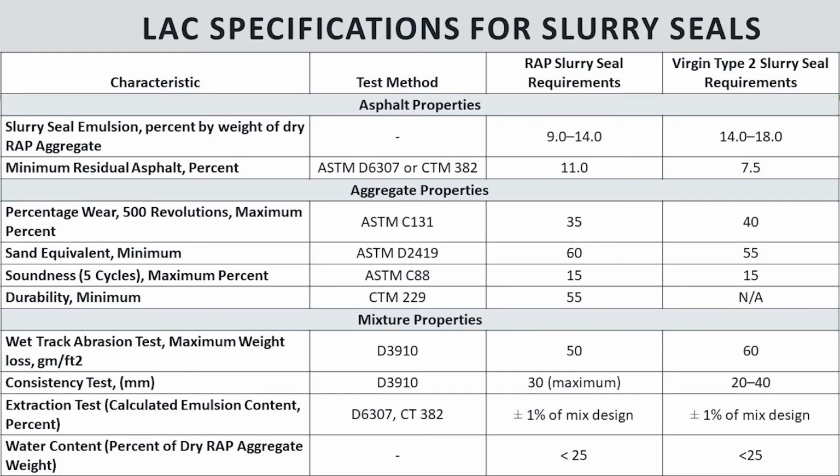This is a comparison of the specifications. If you look at the two far columns, the wrap slurry seal requirements and the virgin type 2 slurry seal requirements, and you can look at where there are differences. One is in the amount of emulsion. The next is the amount of residual asphalt.